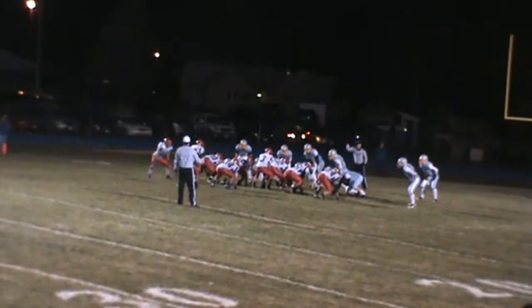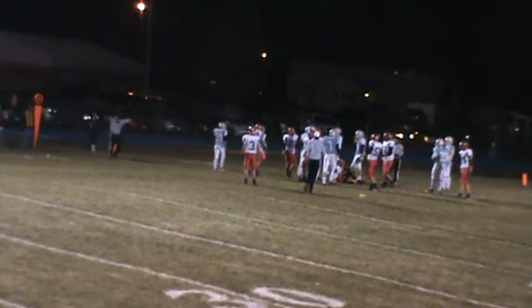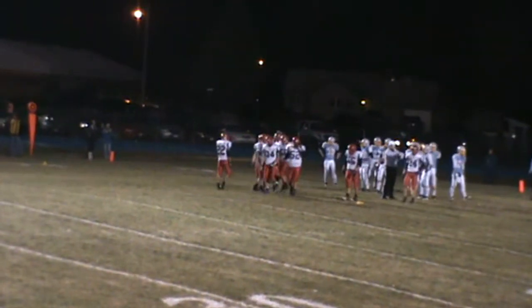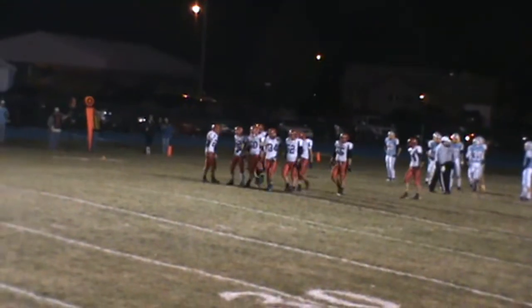It'll be Hamlin with a second and 9 from their own 35-yard line. I formation again. Keeper. Just a keeper, and he goes for the quarterback hole. Up to the 40, then tripped up at about the 42. Bixler with the tackle. Bixler on the stop, got in there that time.